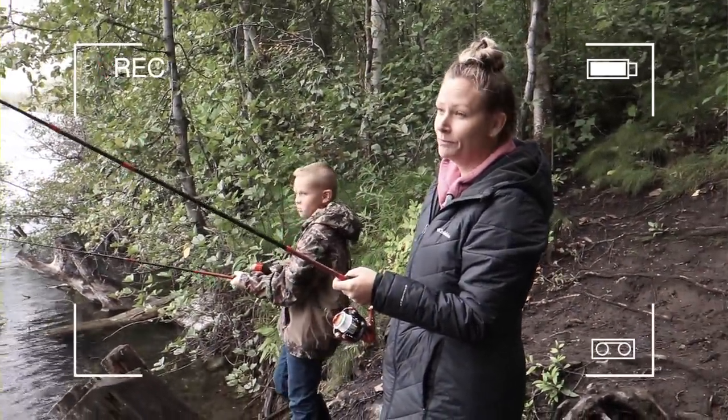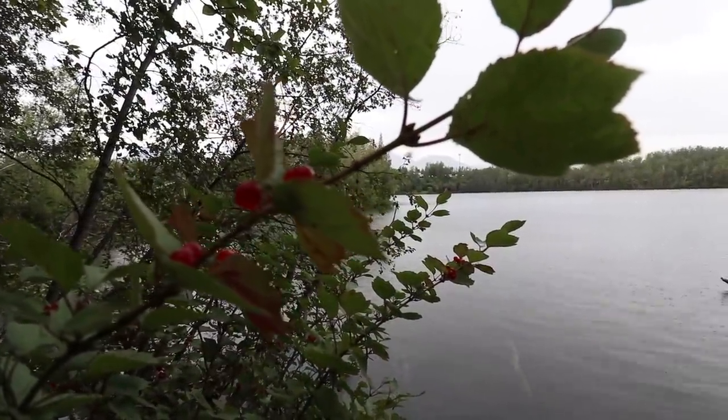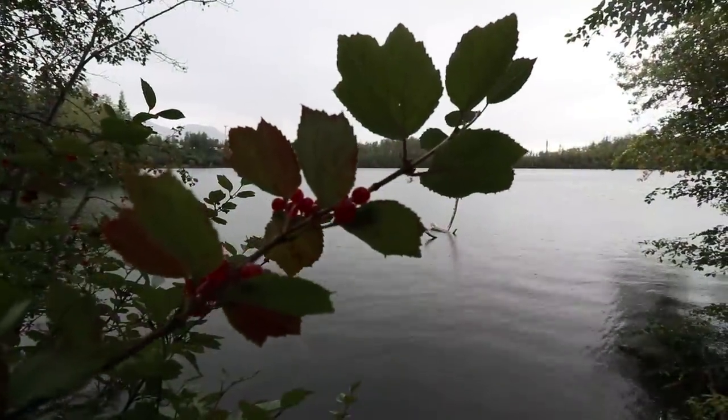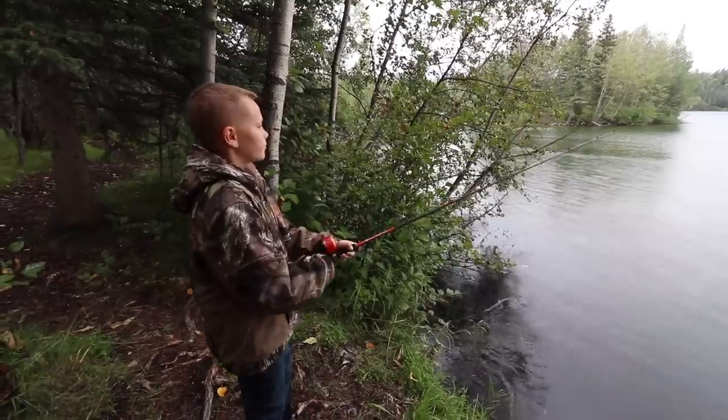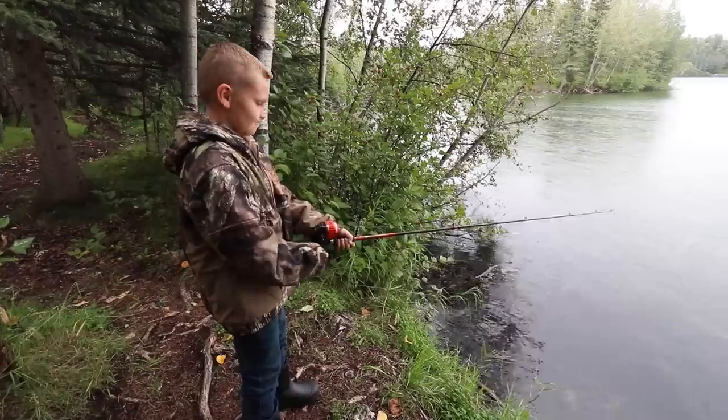Well, it's starting to rain again. We've had no luck yet. How's it going, P? Not too good. Nothing yet, huh? He's determined. He said he is bound and determined, but it is getting colder and it's raining harder. I don't mind the misty drizzle, but it's starting to really come down.